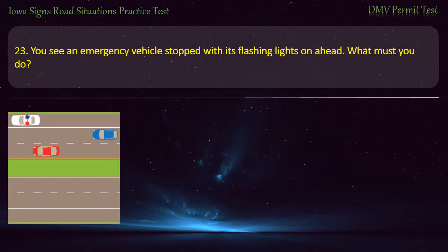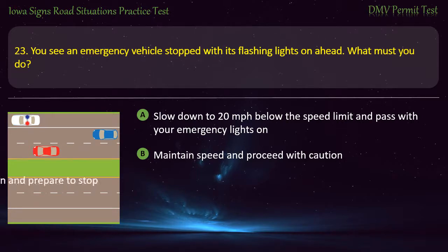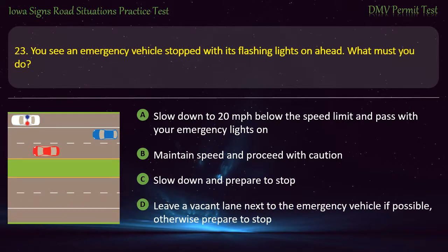Question 23. You see an emergency vehicle stopped with its flashing lights on ahead. What must you do? Slow down to 20 miles per hour below the speed limit and pass with your emergency lights on. Maintain speed and proceed with caution. Slow down and prepare to stop. Leave a vacant lane next to the emergency vehicle if possible, otherwise prepare to stop. Answer. Leave a vacant lane next to the emergency vehicle if possible, otherwise prepare to stop.